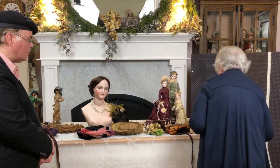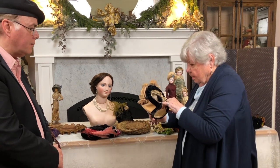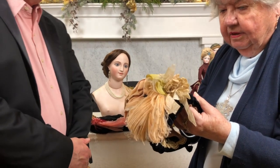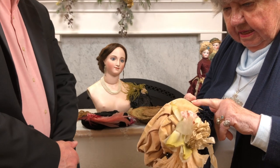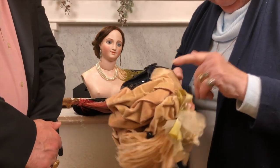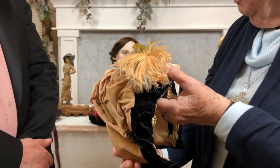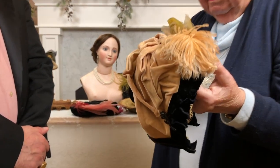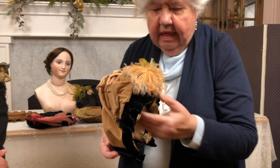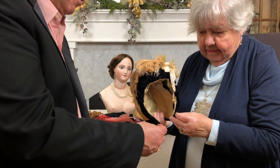Let's see what we've got down here. Now this probably was a very exclusive milliner in Philadelphia in its day, and this was a velvet which has lost its plush here. This is from the 1880s, a little bit earlier than some of the others, when they wore a lot of bonnets. And unfortunately, somebody has cut off the ties, the streamers.